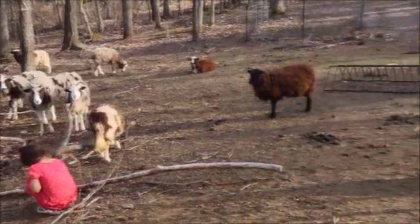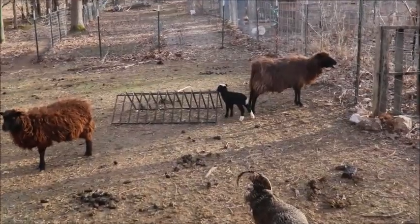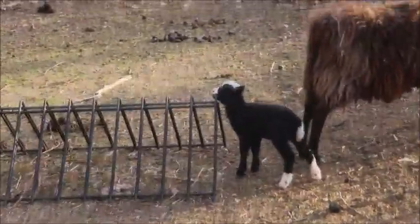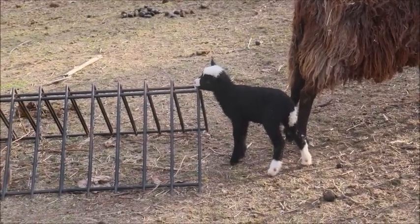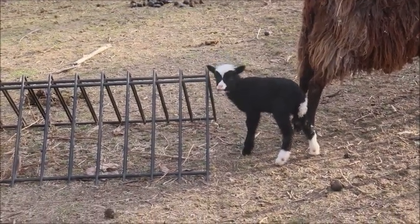She's chewing on the hay feeder. Wow. Why are they eating metal? That's what our half-brother was doing. Chewing on the fence. My half-brother does.